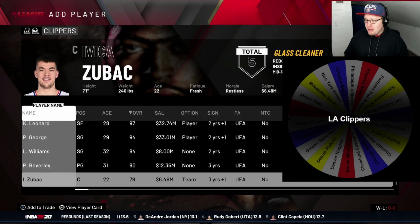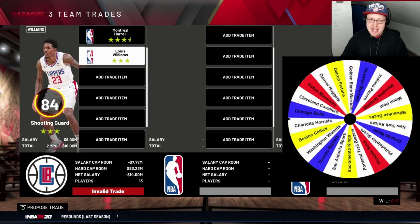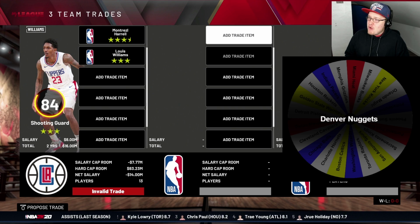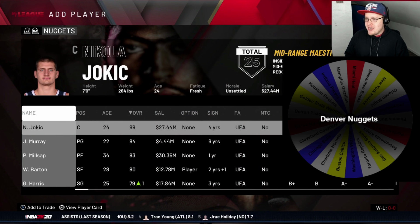But, yes, we're doing the double-double right here. Lou Williams and Montrezl Harrell. So, some team is about to get extremely lucky. Just like the Clippers, I don't want to say they are lucky because, you know, they develop their players and trade for the right guys. But they are lucky to have such a great bench. That's such a unique thing to have. And they're going to be going to the Denver Nuggets. We might have found our champions here for the video, going to the Denver Nuggets.